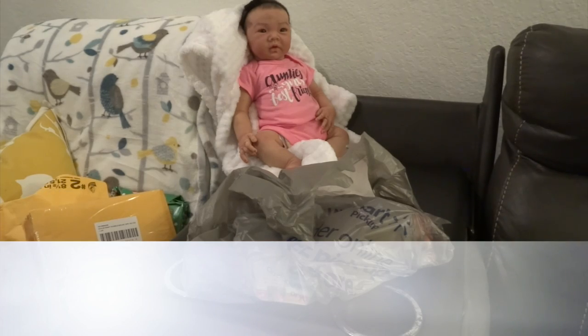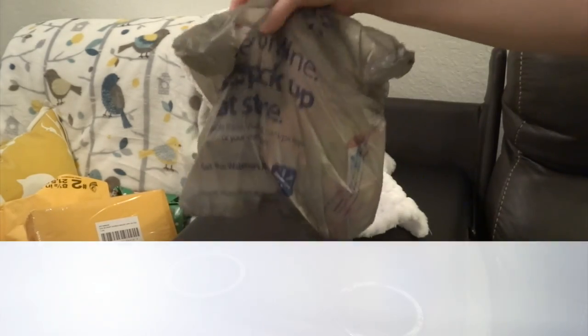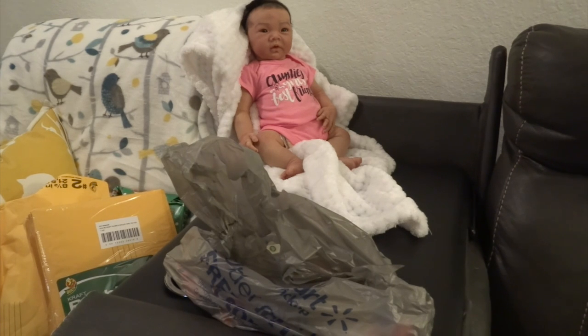I'm super excited. We have a haul to show you. This is all pacifiers. But first, I want to show you the clip of us shopping, because I did not buy all the pacifiers. I found so many new ones at Walmart.